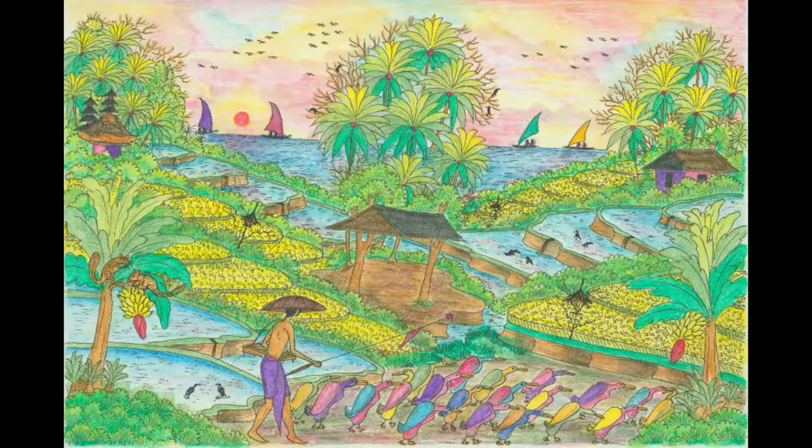I see rice paddies. I see sailboats in the background. I see what looks like a sunset. I see birds flying in the sky. And I see a person who looks like he is wearing a conical hat and moving ducks in a particular direction. I see maybe banana trees and some animals in those banana trees. Did you see what I saw, or did you see something different?